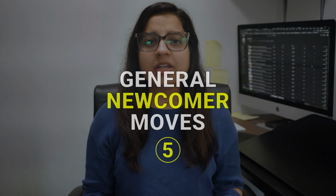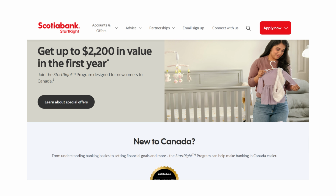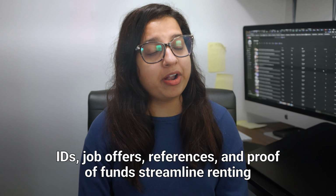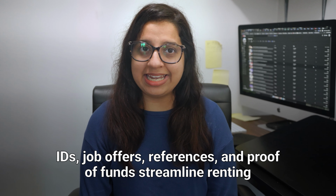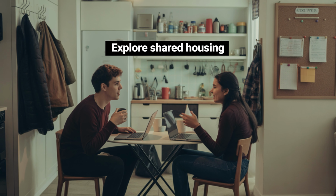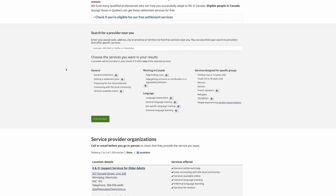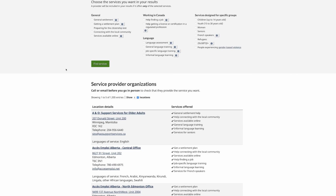General newcomer moves. Research before relocating. Use guides like Scotiabank Start Right to understand rent, utilities and services. And prepare your documents early, like your IDs, job offer, references and proof of funds, streamlining rent. Explore shared housing, a practical entry point, especially in pricier cities and useful for building community. And connect with settlement services. It is free community support, IRCC funded, and helps with housing, employment, healthcare registration and local orientation as well.